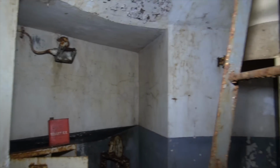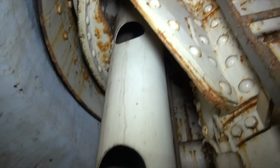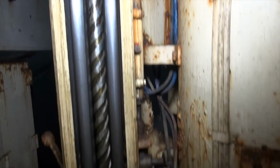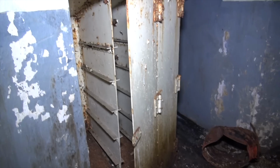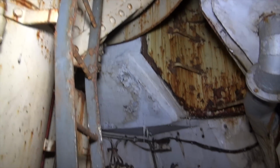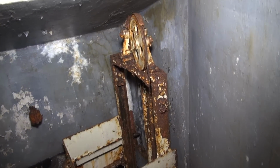Not enough to keep people away, just enough to make it annoying. And spiral to run up. The ammunition lift. You know, watch where you look. Look where you walk. You mean the broken wooden floor that's rotted and has been there for 50 years? Oh, yeah. 60, 70, 86 years.